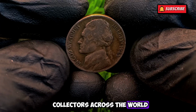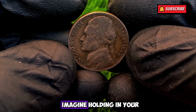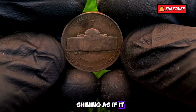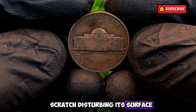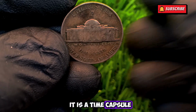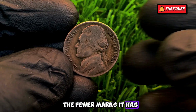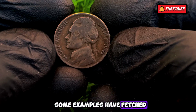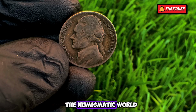Collectors across the world are constantly hunting for pristine, uncirculated specimens. Imagine holding in your hand a coin from 1943, shining as if it were freshly minted, with not a single scratch disturbing its surface. Such a coin is not just metal. It is a time capsule, a slice of history frozen in perfection. The fewer marks it has, the more astronomical its value becomes. Some examples have fetched life-changing amounts at auctions, sending shockwaves through the numismatic world.